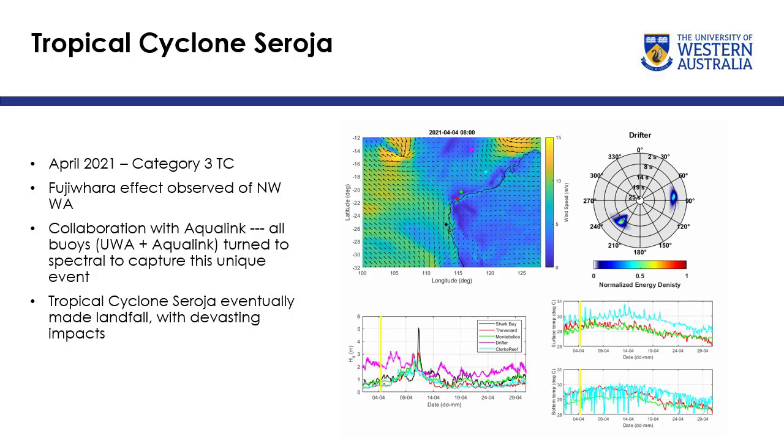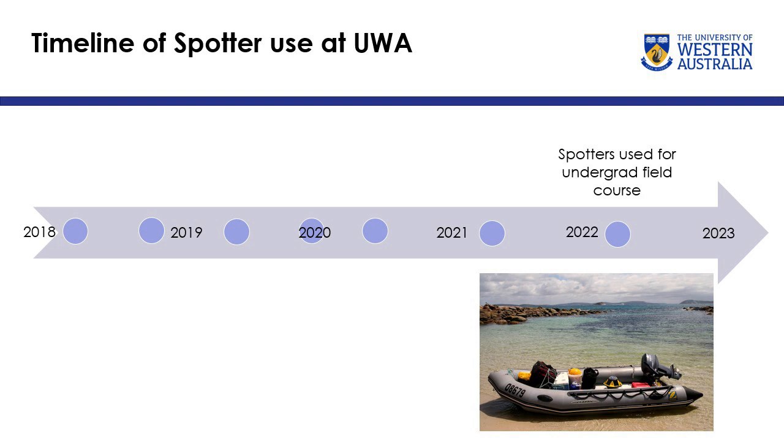At this time, we had a variety of smart moorings, a drifting buoy, and one of our other spotters deployed. And through collaboration with Sofar and Aqualink, we were able to actually turn them all into full spectral waves mode, which was really cool and a great opportunity to really capture the full spectral characteristics of these storms as they pass by our network.